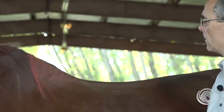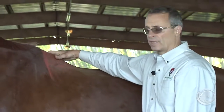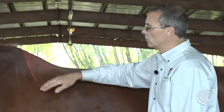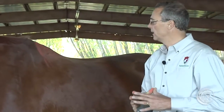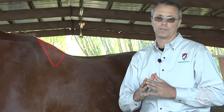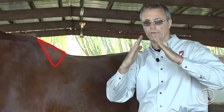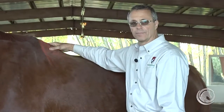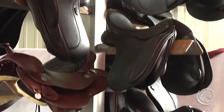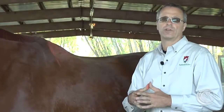Pinching the withers very often appears in this area here. Go to the base of the withers, go behind the shoulder blade, go 4 inches down and draw yourself a triangle. This triangle is very, very, very sensitive. So if your tree is too narrow in the tree width, it will pinch in this area. A very easy trick you can do with an English saddle, Western saddle, racing saddle: you need a pencil or a very thin pen.